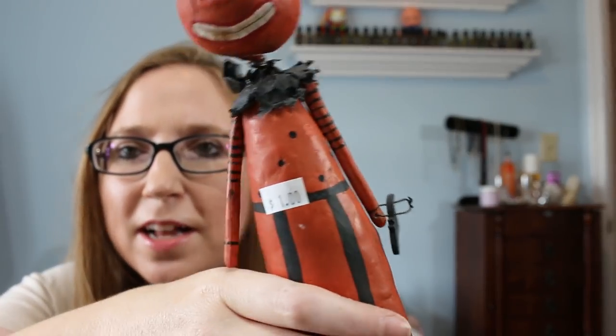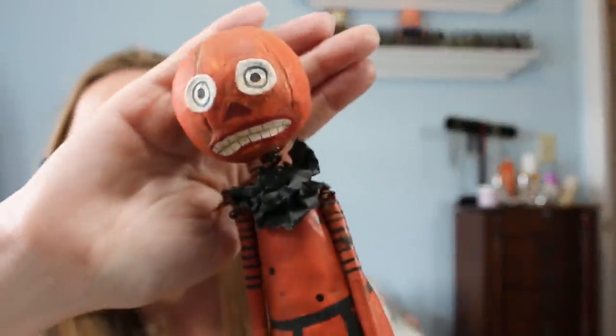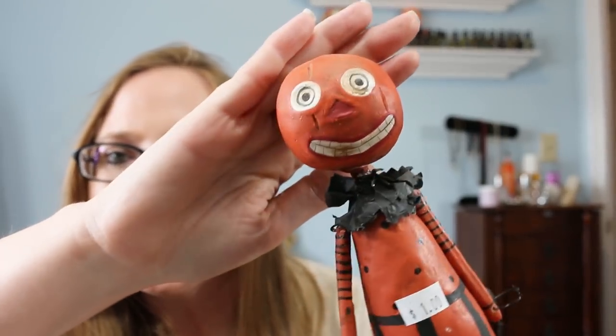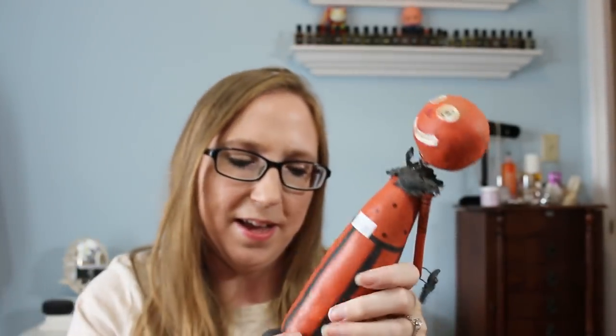This guy was $1. He's holding this little bat in his hand, and you can display him either way. This way he's making kind of this scared face, and then this way he's happy. So I just absolutely love him. There's no marking on him as to who made it, but I could never part with this. This is going into my Halloween decorations for sure.